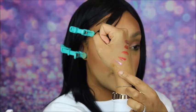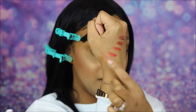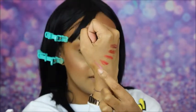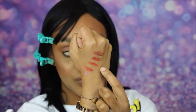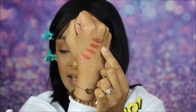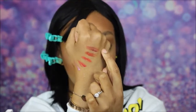The bottom one actually does have a name. The transparent one is called Juiced. That pinky one is called Quench. This is Bad Apple, that third one. Then this one right here is Fresh Squeezed. And then that next one that is kind of reddish is called Swipe Ripe. Love that name. And then the last one, the deep vampy shade, is called Sour Grapes.